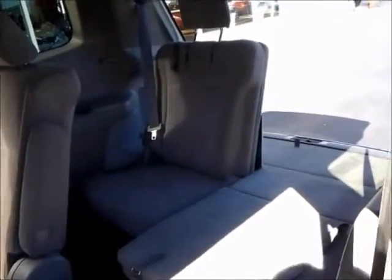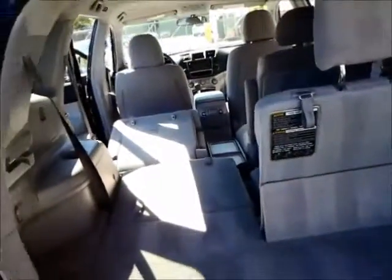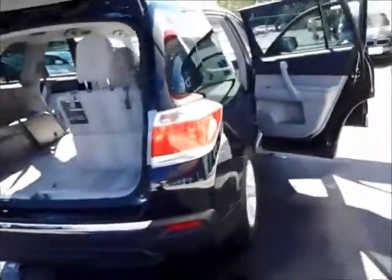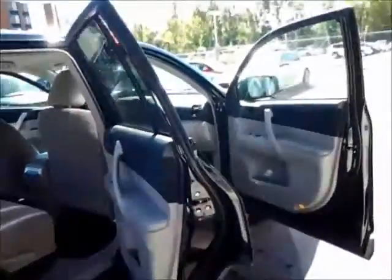And you can also fold this down to get you a little more of the trunk space. Going over to the back seat, one of them is folded down. So if you need a little bit more, you can always fold the second one down. All right, I'm going to quick go over this way. Show you this side here. So again, a very nice clean vehicle.